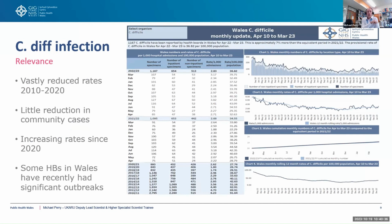The relevance has become even greater just recently as well. So after these terrible outbreaks that we saw in the early 2000s, a lot of work was done to reduce the numbers of C. difficile within our hospitals and communities, mostly within our hospitals though. And so what we saw over a period of 10 to 15 years was huge reductions. And you can see from the graphs on the right that we've got rates coming down and down and down and down. And that was the case up until about 2020.